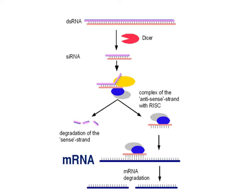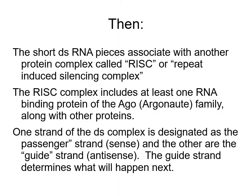So the RISC complex will hunt down the complementary RNA and then, because of its endonuclease activity, chop it where it's complementary, and that leads to the degradation and destruction of the RNA that came from the virus. So I think I probably said this. You have to have the argonaute family, you have the passenger strand, and you also have the guide strand. And the guide is what determines where it will bind, because that's the one that's complementary to the RNA that you're trying to destroy.